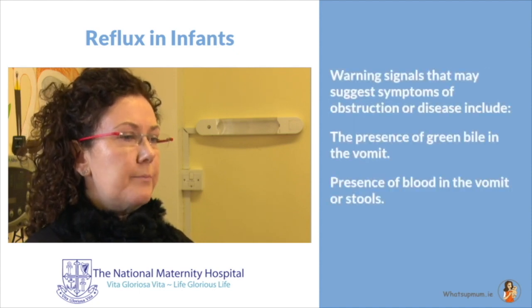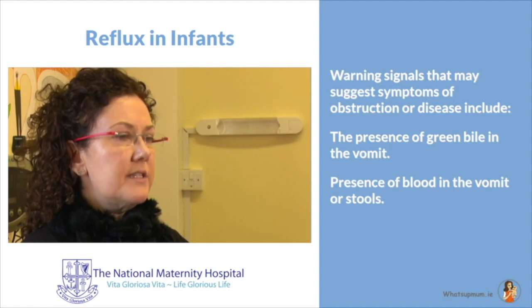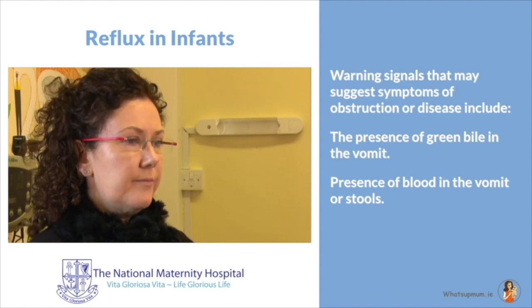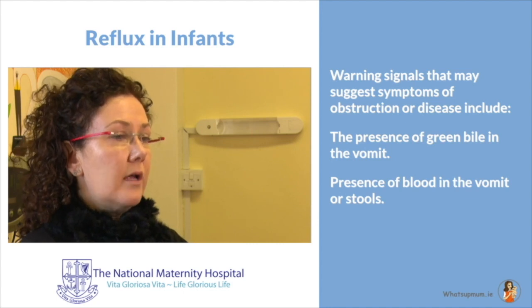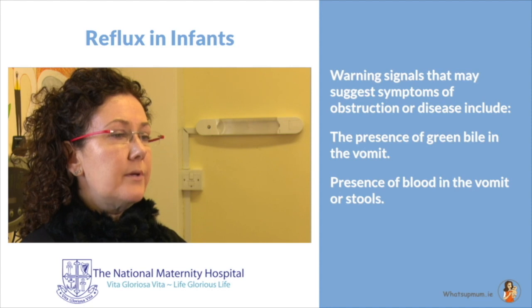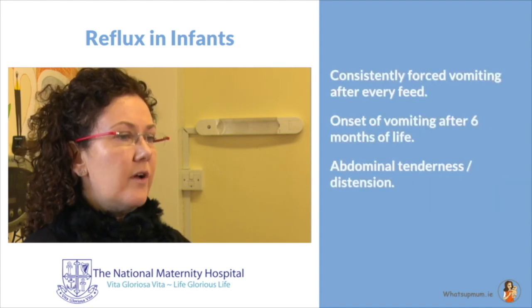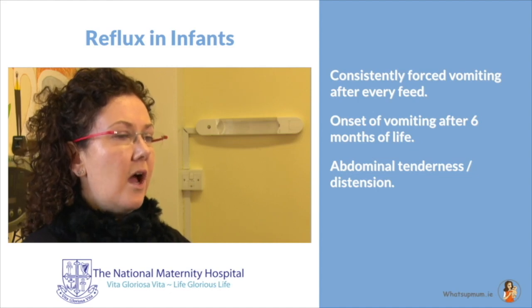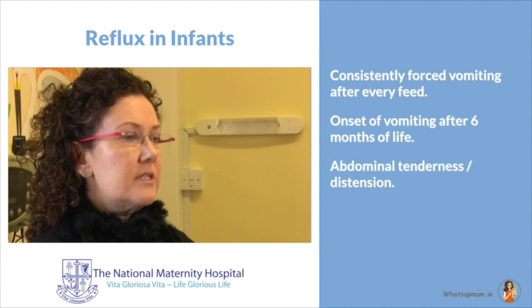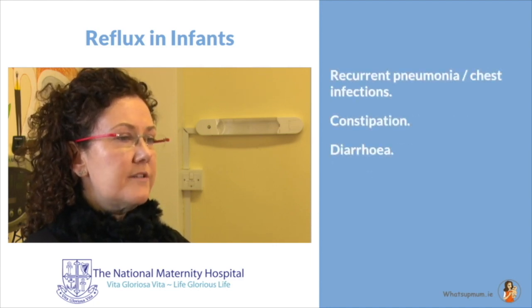Warning signals that may suggest symptoms of obstruction or disease in a refluxing infant include the following: the presence of green bile in the vomit, gastrointestinal bleeding, which is characterised by blood in the vomit or blood in the stools, consistently forceful vomiting after every feed, onset of vomiting after 6 months of life, abdominal tenderness, abdominal distension, recurrent pneumonias or chest infections, constipation, and diarrhoea.